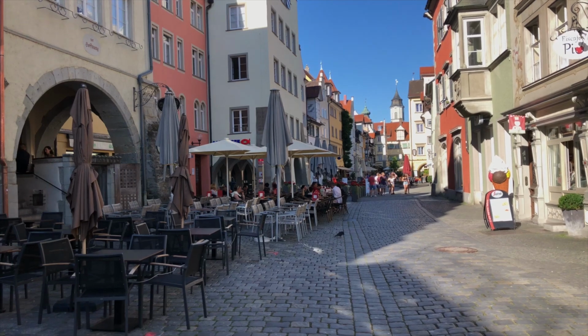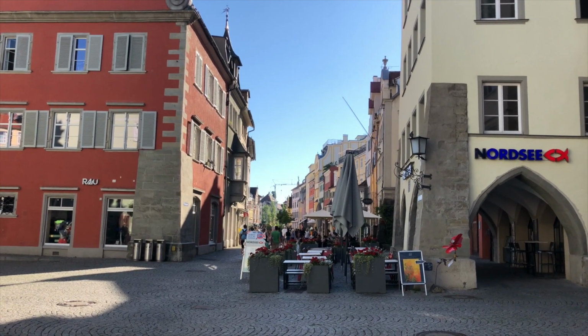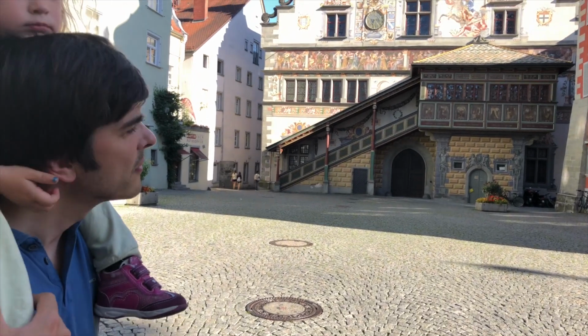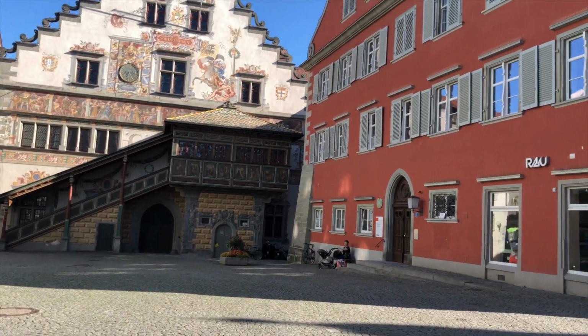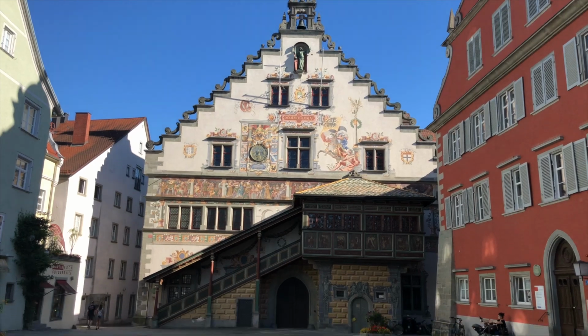Very old building. What is this, please? So these were the two town halls, the more ancient one in the back and a predecessor here, but the current town hall is neither of both, so they have a third one that they're using currently.